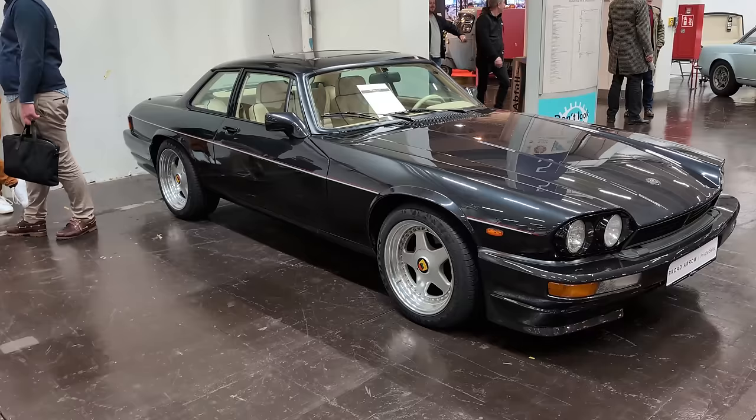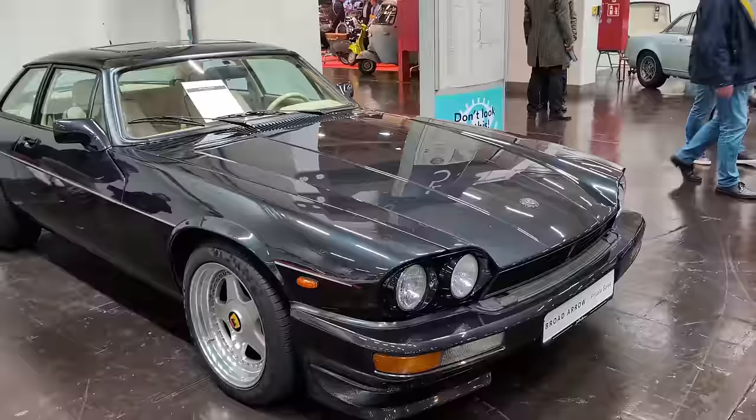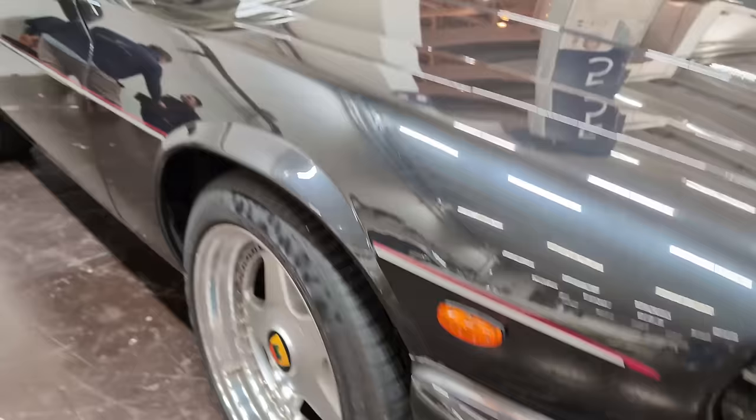€59,000 will get you this Jaguar XJS that's been converted by Arden into the AJ6. Giveaway is these headlight pods and of course the deep dish wheels. Has a very nice looking interior in there. Wow, what a neat piece.